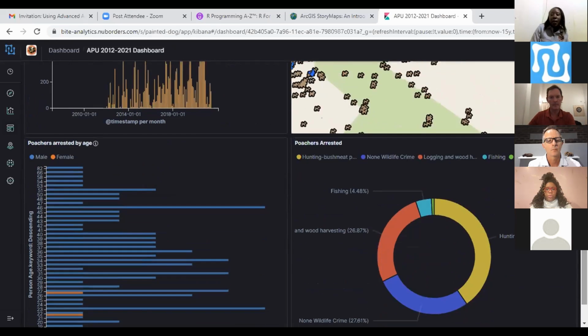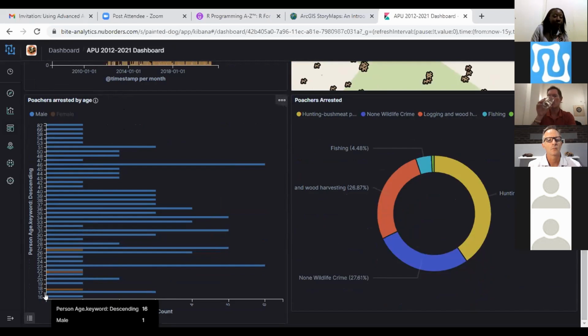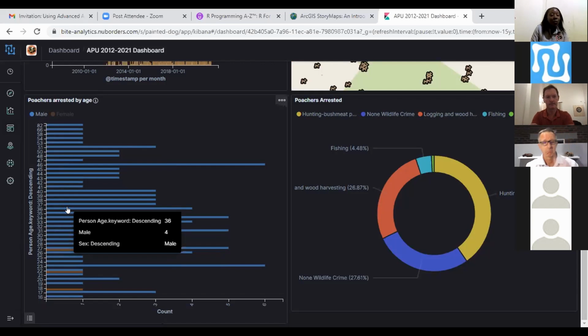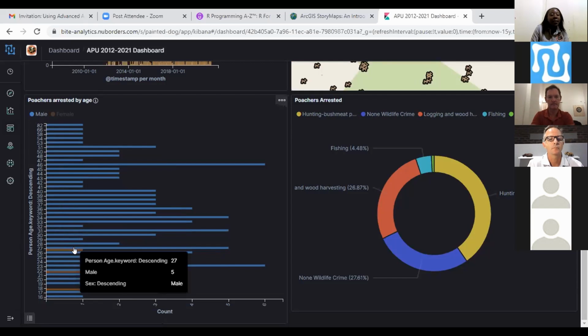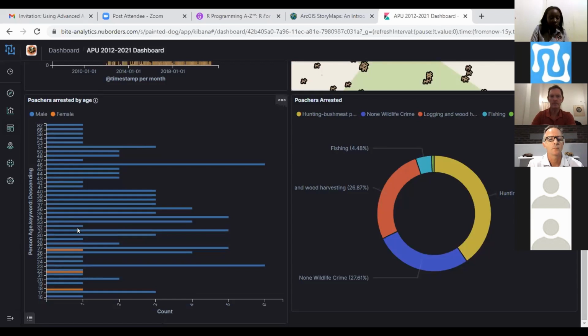Okay, and then we have this chart here, which shows the poachers that have been arrested, the age group of the poachers that we have arrested so far. The youngest that the anti-poaching team has arrested is a 16-year-old, and the oldest was an 82-year-old. Most of those poachers are males, and there are very few females, which are shown in this orange color. The males are in this blue color.